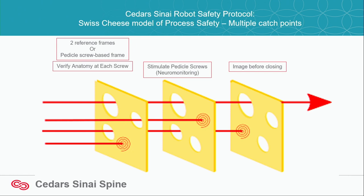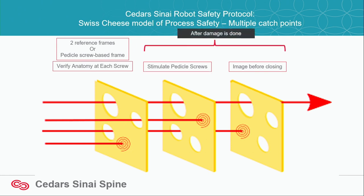And why not, before any time you put in a screw, just quickly check it with the chicken foot. It takes 30 seconds, very quickly. After that, I think it's reasonable, anytime in the thoracic spine, stimulate the screws. Why not? No downside, very fast. And I believe you shouldn't leave the OR unless you image the screws. Remember, what you see on the robot screen isn't necessarily what's going on in the human body in front of you.